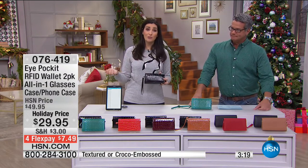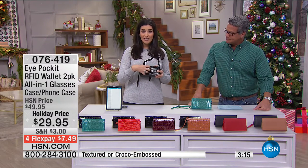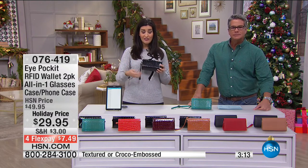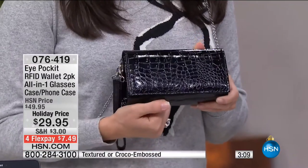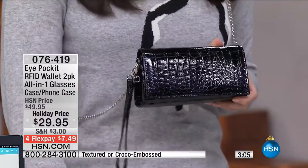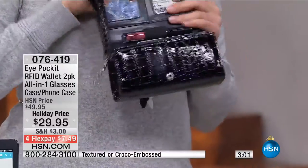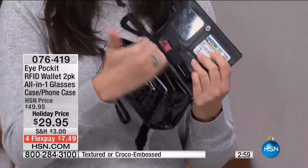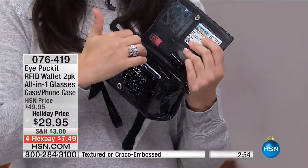You're already using a purse. You're already using a wallet. So you just take that and build the RFID right into it. Plus, we're giving you the convenience of having your sunglasses case built inside of it, or your eyeglasses case. So when you spend $100 or $200, or sometimes, with prescription eyeglasses, $300, $400, $500 and up, you know that they're going to be protected because they have their own home built inside of here, along with your cash, along with a zipper for your car keys or your change.